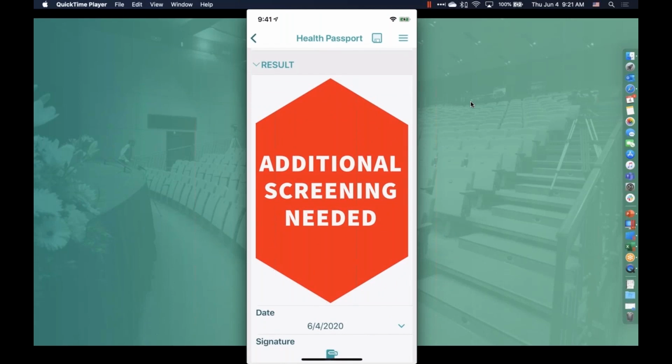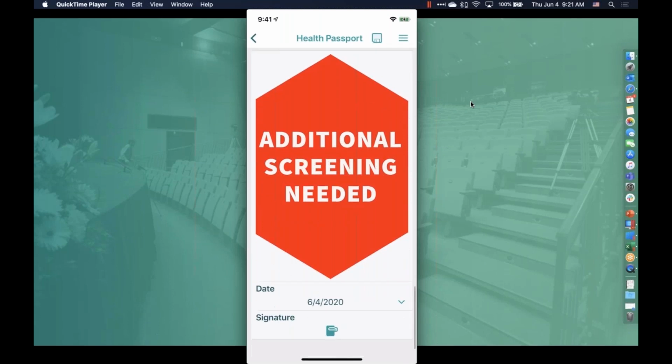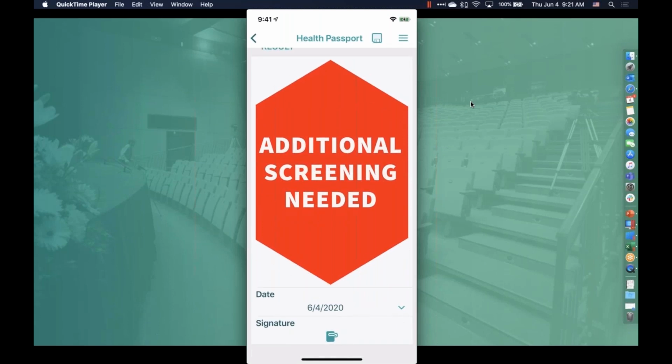If any of the answers are classified or actually assessed as possible risk, we show this big red sign at the very end of the questionnaire that tells me that I need to go through additional screening and most probably contact my supervisor, my manager, etc. And to actually confirm that I answered everything to best of my knowledge, there's a little signature button at the very bottom of the screen.